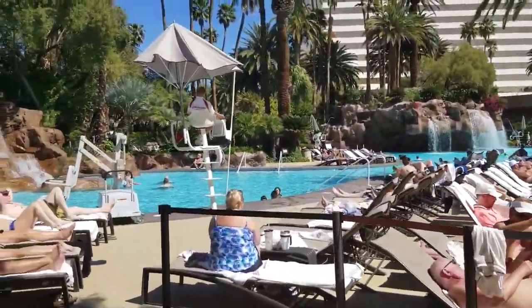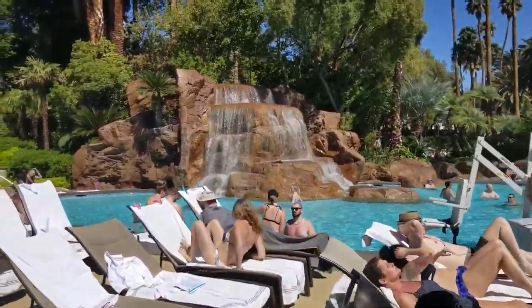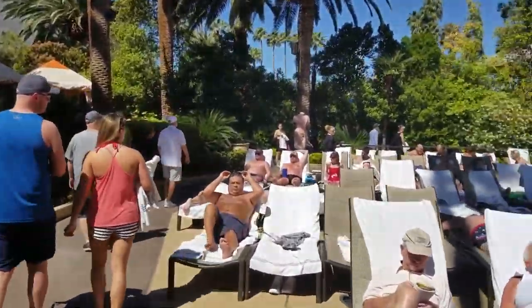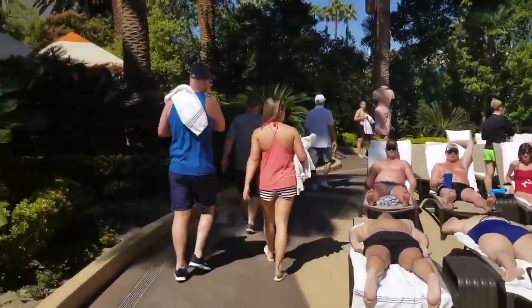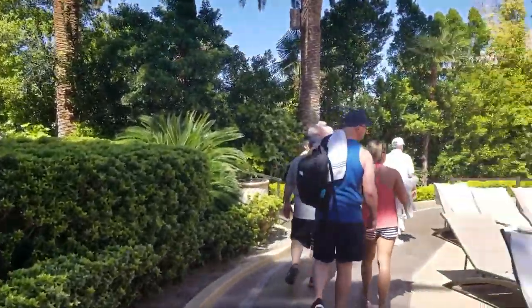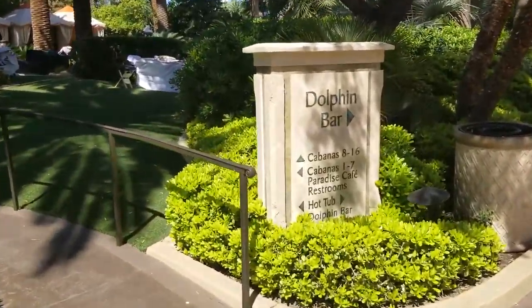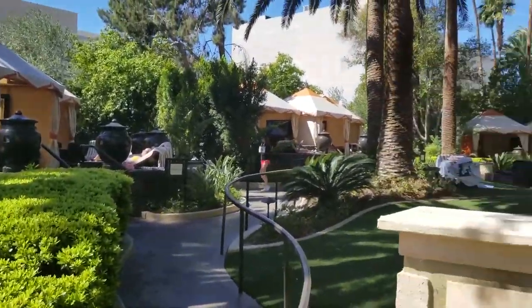So we got more hot tubs up and down this way, and they have more private cabanas. These are beautiful. I love them. And you know, the tunes are bumping. It's always a good place to be. We just got some more waterfalls here. And this is pretty much the whole pool area here. I think the dolphin bar is back here because it goes into the dolphin habitat back there. So, I'm going to stop by the dolphin bar, see if that's any good. Go ahead and get over there.